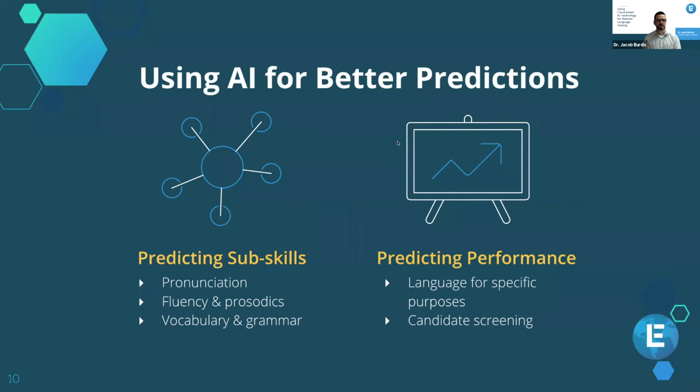So one of the advantages specifically for using AI or cloud-based solutions is the level of granularity that comes with these data. I mentioned before, as speech recognition grows, as our methodologies in terms of which item types we're using to collect these data grow, we get information that obviously needs to conglomerate into an overall ability score, but there's also a whole list of information about different pieces of what components build towards that overall score, such as pronunciation, fluency and prosodics, vocabulary and grammar.